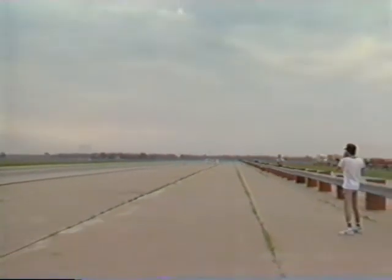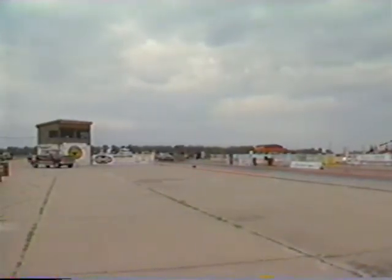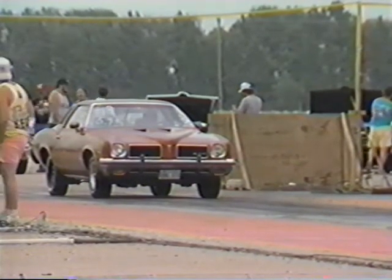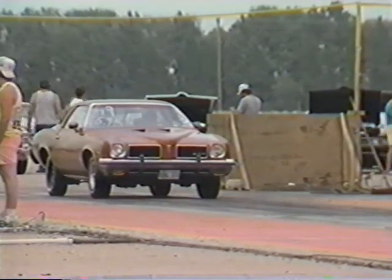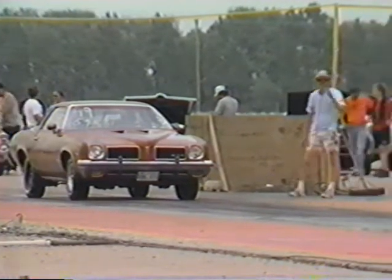Patterson side 15.57, he broke out by 3. 15.58, he's out by 3 also. We have a double breakout. The Speed World side broke out the least in a double breakout, all the way out to the thousands on the clock. And that's how close it gets in bracket racing.